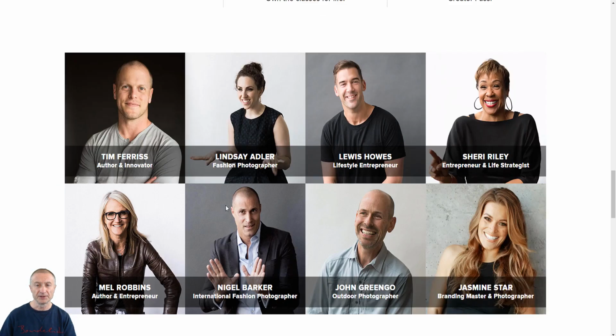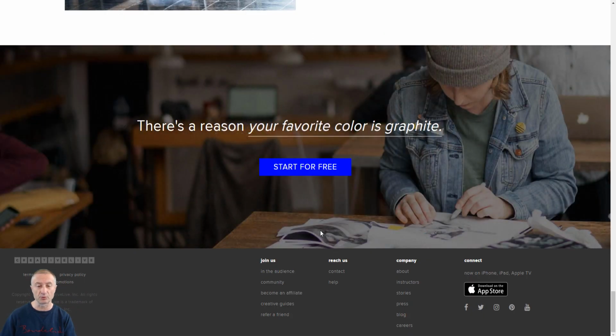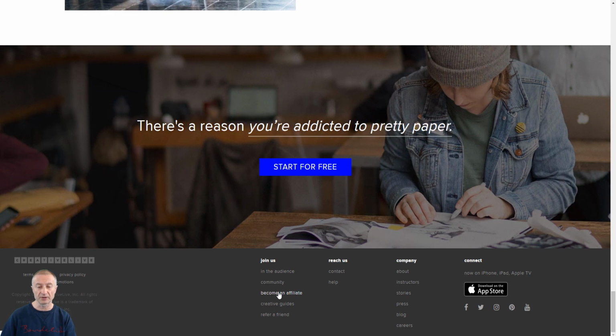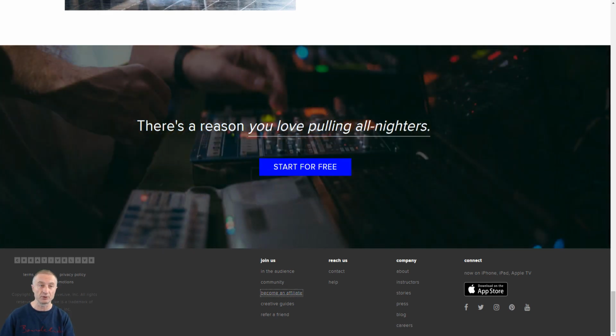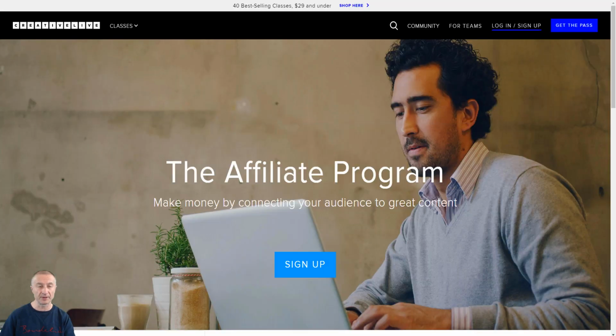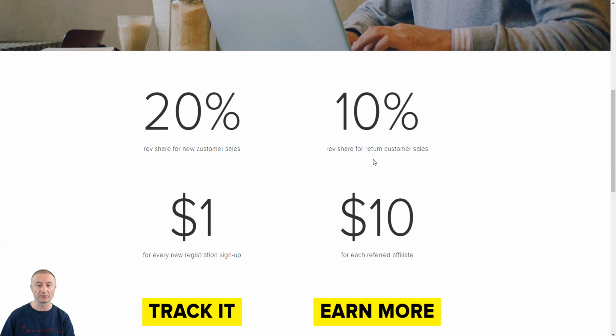So this is basically how it looks on the main site here, and by just scrolling down a little bit here, now how you can make money basically, because that is of course what you're interested in. You can have a look at the section here at the bottom where it says become an affiliate. So if I open it up in a new tab here, let's have a look at it. The affiliate program, you can make money by connecting your audience to great content.